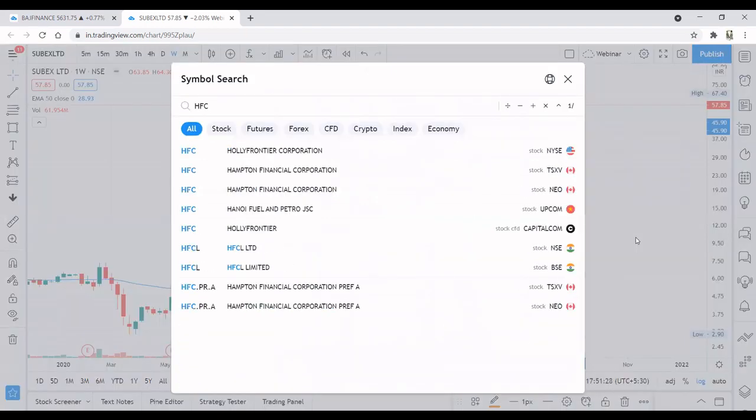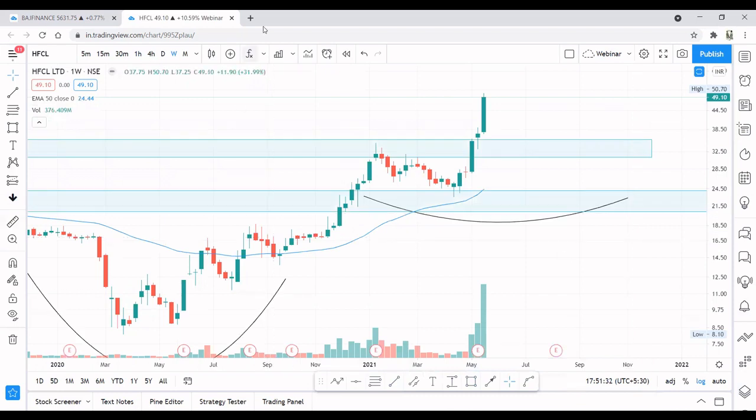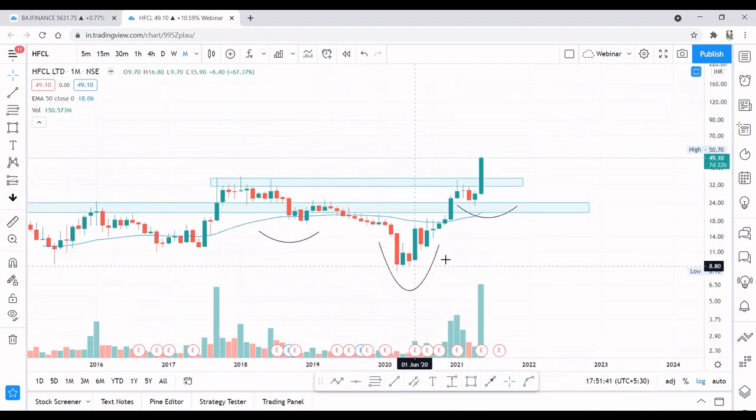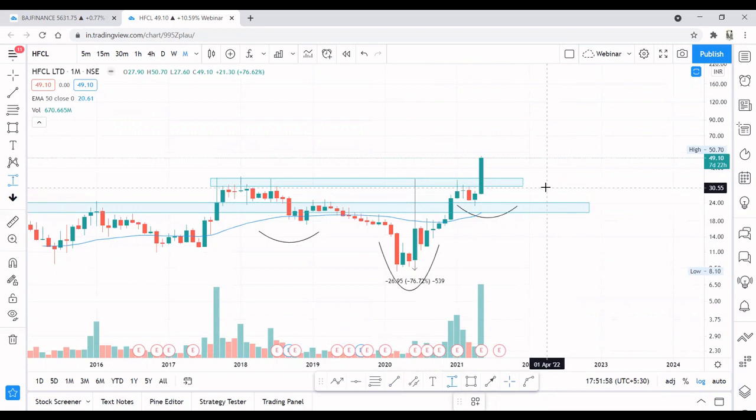Next is HFCL. So we analyzed this a few sessions back, that it is forming an inverted head and shoulder, and it has given a monthly breakout. So now the fresh targets would be 55 and 57 levels. Above that, we'll need to analyze how it moves and what sort of price action it creates. So then we can look to add in a pyramid mode.